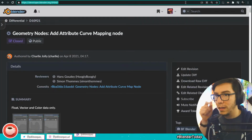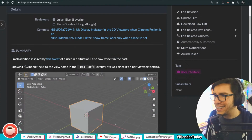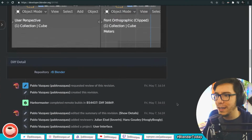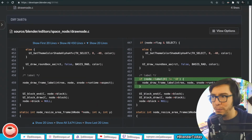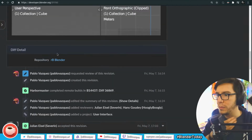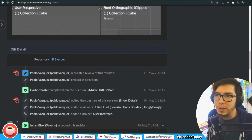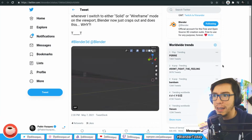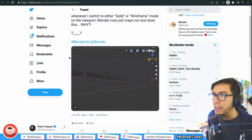I didn't even know, I'm not a real developer, I realized that it's a setting, it's per viewport, so maybe it wasn't so hard. And actually it was very simple. If you look at the code, this is for the node label before, but the other code is also super simple. I think it's basically an if-then. That is all for this update. No, there's one more for the user interface.